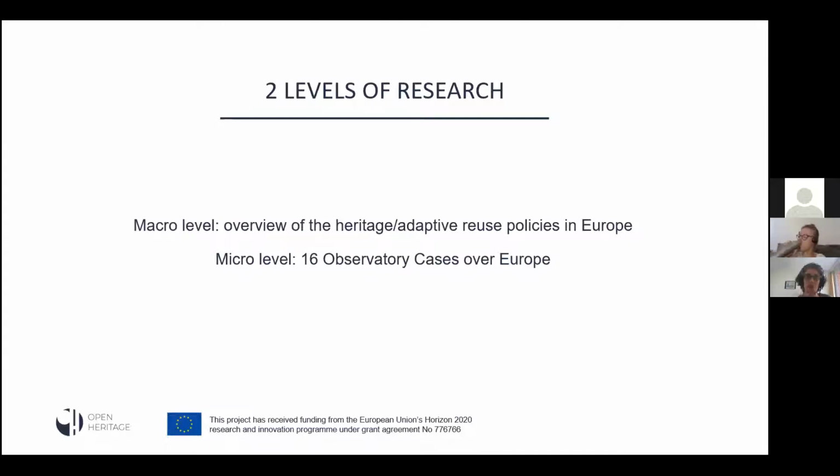We do two levels of research. One is on the macro level. This is the overview of the heritage and adaptive reuse policies in Europe. This is the focus of this dialogue, so you will hear a lot about this. But we also have a micro level research that's 16 observatory cases over Europe.